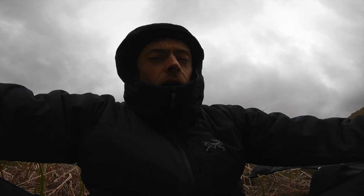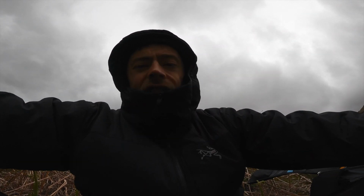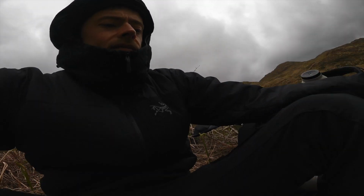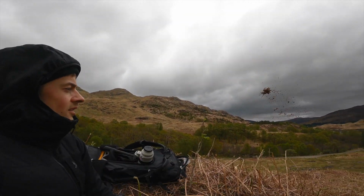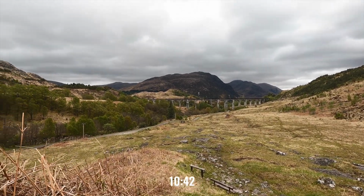Hope you're enjoying this low down angle, the nose shot. Just trying to keep you out of the wind a little bit because it's a bit blowy. Really blowy. Any minute now.